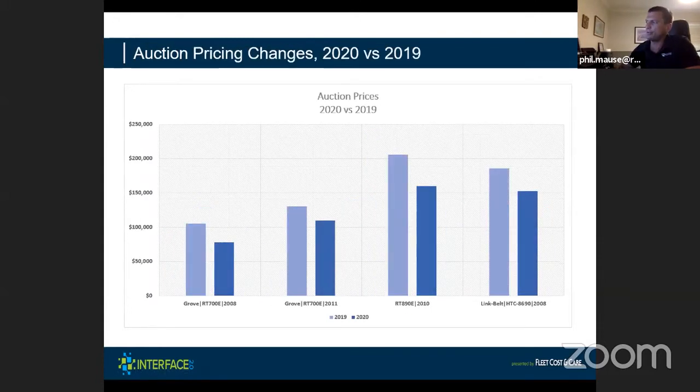So next, I'll just draw your attention to a couple of price observations we've collected. What we're looking at here is the average selling price through the auction channel on each one of these model years of crane. So you can see the Grove RT700E 2008 model year. In 2019, we were observing those selling for just a little over $100,000. We've seen that drop to about 80. The RT700E from 2011, we've seen a similar level of decline. The 890 2010, also a pretty meaningful drop off there, as well as the Link-Belt HPC.